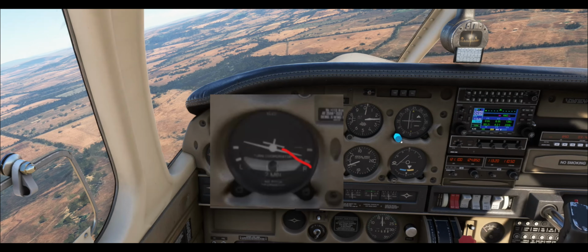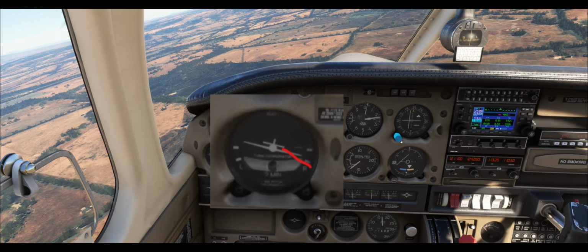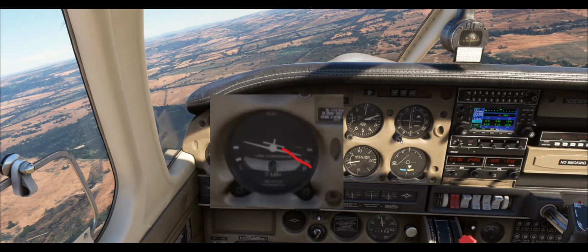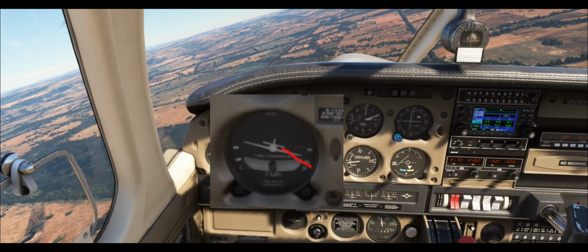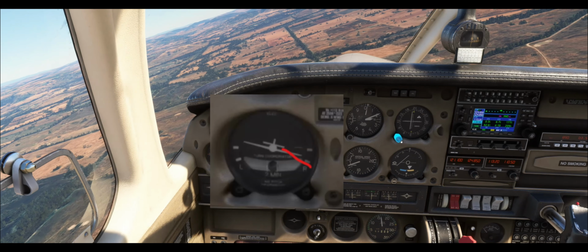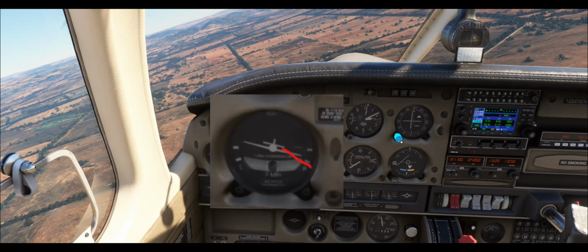It's worth noting in all hold and instrument procedures, we'll be doing a rate 1 turn. In this aircraft, we can tell when we're doing a rate 1 turn via the turn coordinator when it's on the second line there. That means we'll be doing 360 degrees in 2 minutes.